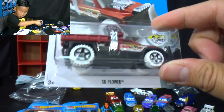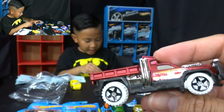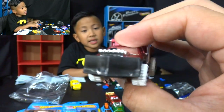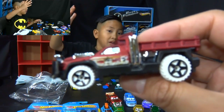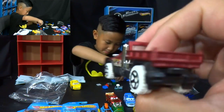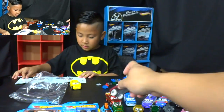Here is Soul Plowed. Not snow plowed. But Jonah thinks this looks like Hobbs's car in Fate of the Furious, because it's got a big plow in the front. Yeah, but it's supposed to have a ball to move it. But it doesn't, so it's not his car. It almost does. And plus, I don't think Hobbs has this back in Fate of the Furious.